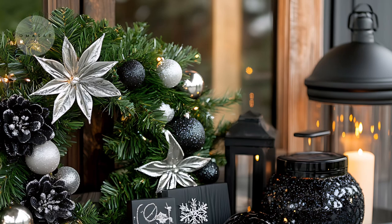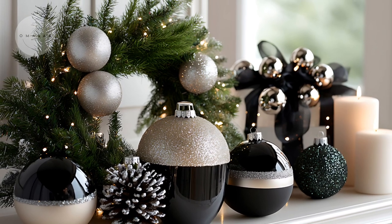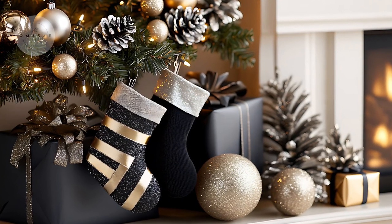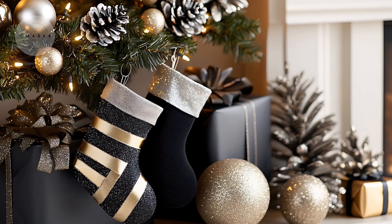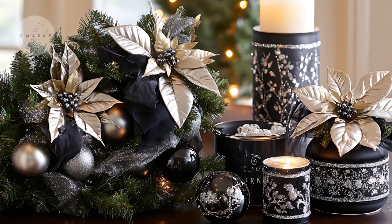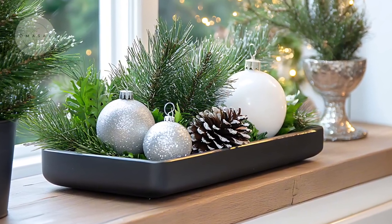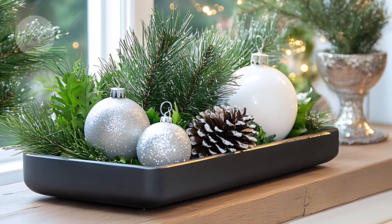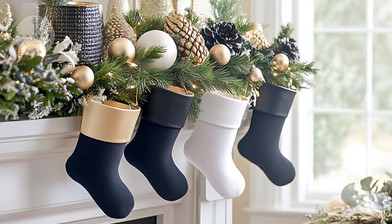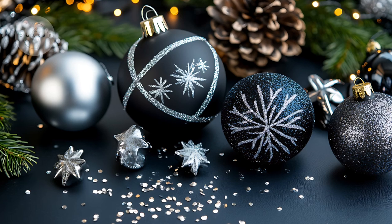For those who love a personal touch in their decor, consider some DIY projects that incorporate black and silver elements. Create your own ornaments by painting clear baubles in matte black and adding silver glitter accents. You could also craft a stunning black and silver wreath for your front door using faux greenery, silver ribbons, and embellishments.